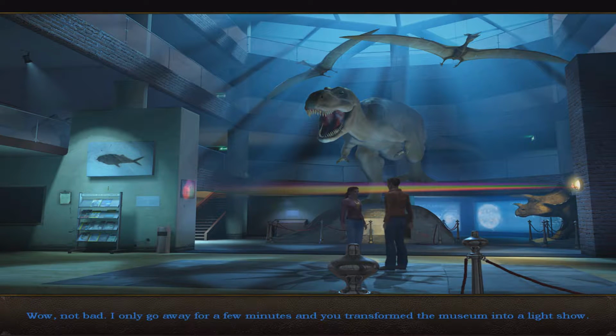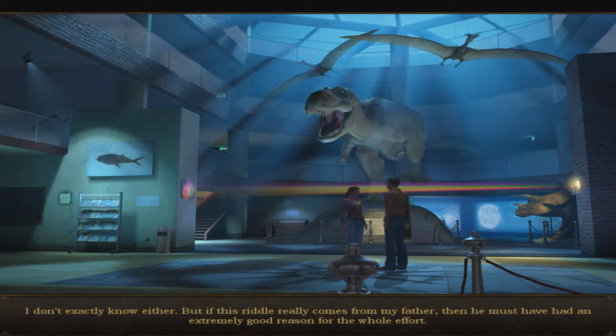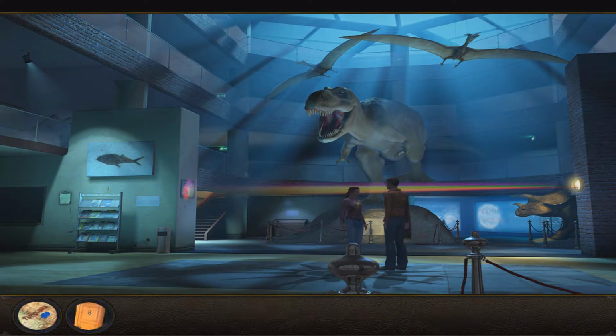Wow, not bad. I only go away for a few minutes and you transform the museum into a light show. Oh, I'm sorry, but that's okay. But what is all this stuff and what does it mean? I don't exactly know either. But if this riddle really comes from my father, then he must have had an extremely good reason for the whole effort. Have you found anything out yet? I'm still working on it. And you?